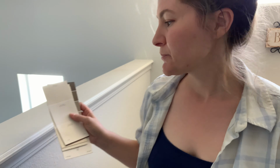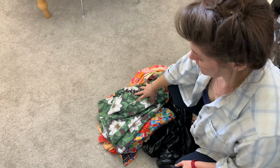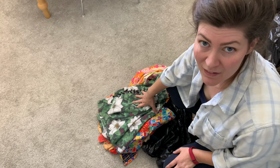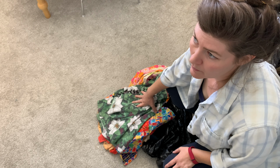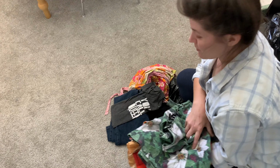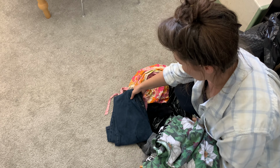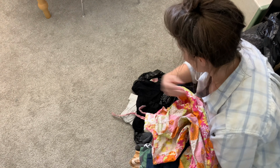I have found some old paint chip cards, so I'm going to trash these. I'm not painting my house anytime soon. I've got too much other stuff to do. And this is the stuff from the pile that I'm keeping, if only for now. Think about it. And there's a couple things I need to ask my girls if they want, because I think these fit one of them. So we'll see.